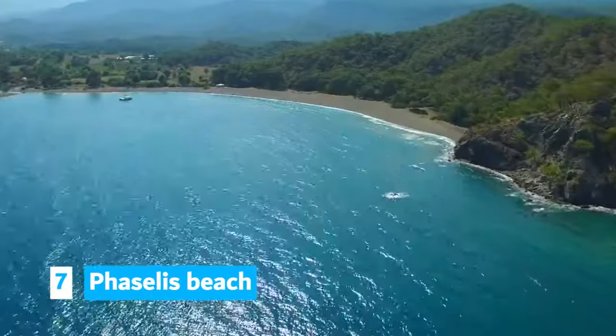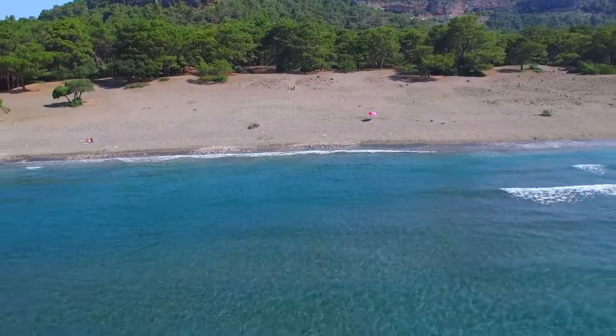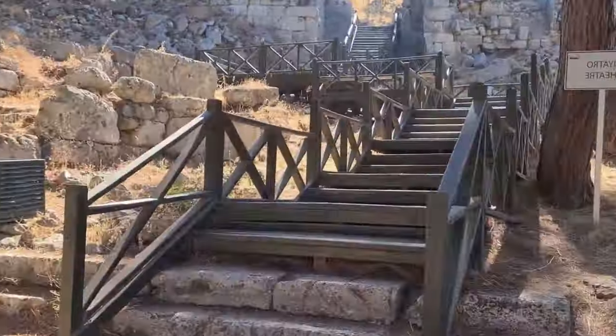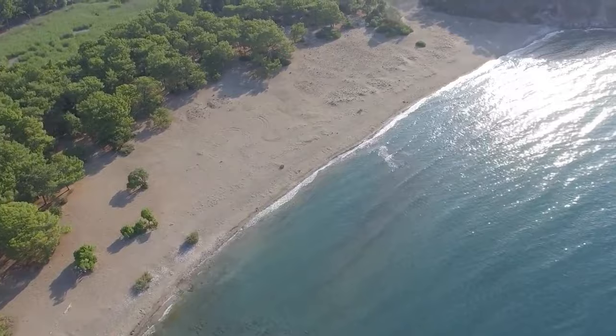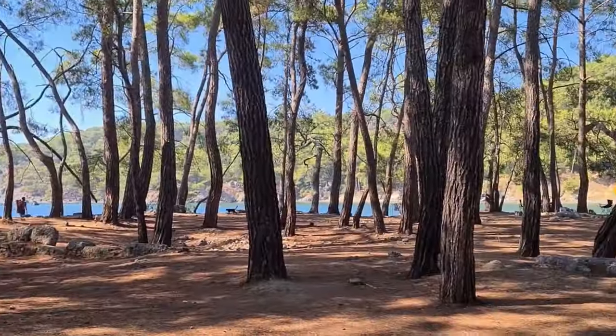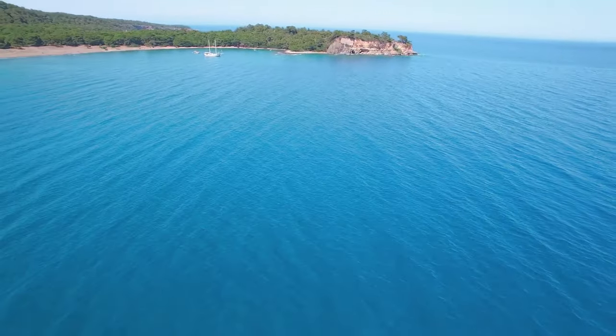Number 7. Phaselis Beach. This beach is special because of its history and natural surroundings. The main thing here is exploring the old city's ruins right by the beach. The beach stretches on the sunny coast and the easiest way to get to the beach is by car or bike. Basic facilities such as restrooms or some shade areas are available for visitors.